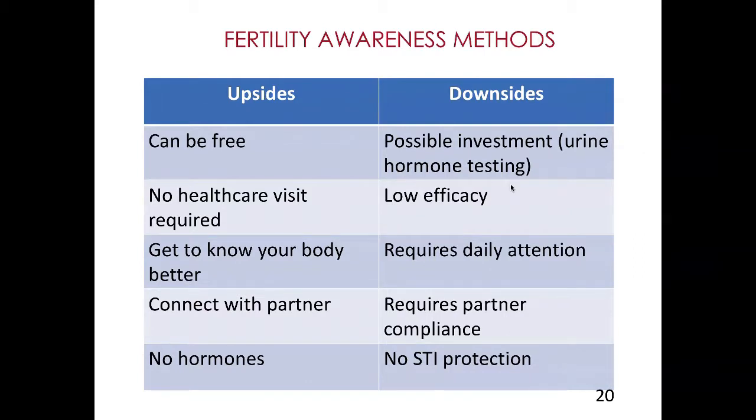As a public health intervention, these are not necessarily tried and true methods, though there's some information coming out on those as time goes on. There is a possible investment to make in some of the methods. In general, typical use has low efficacy. It does require daily attention, and it requires a partner that's cooperative, and it doesn't provide any protection against sexually transmitted infections.